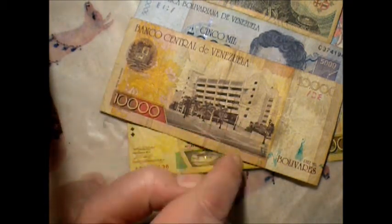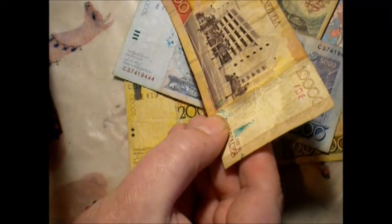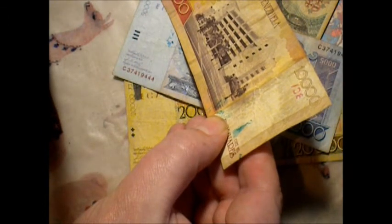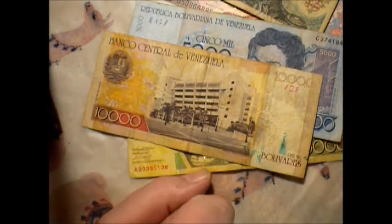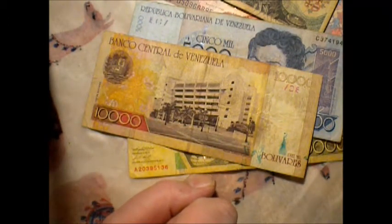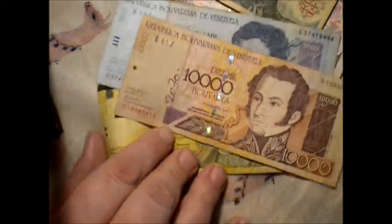Okay, that's not what this building is. Oh, it says what it is right there. Tribunal Supremo. Okay, that's the Justice Building in Venezuela. Which kind of makes sense because you got the symbol of justice on the front. Okay, so we have a theme. That's awesome.